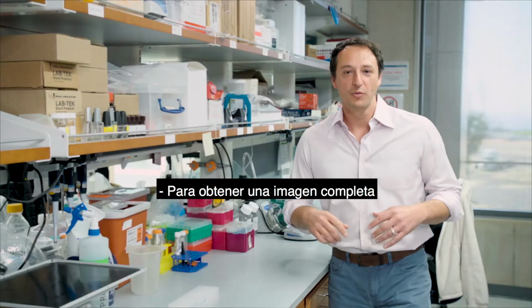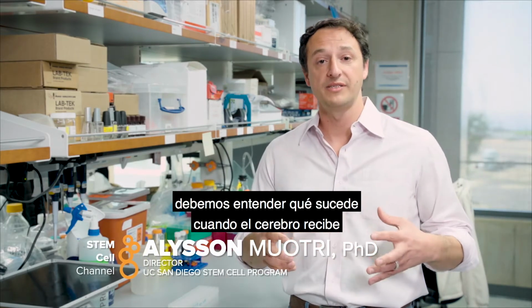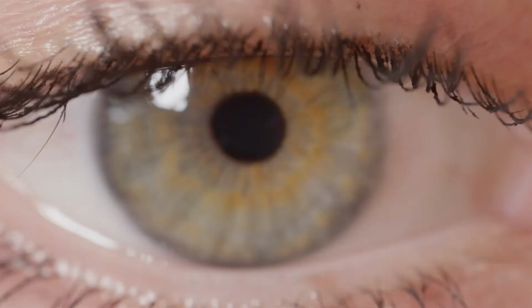In order to get the complete picture of how the brain develops, we need to understand what happens when the brain receives and processes sensory information from other organs such as the eye. And that's where Carl Wallen comes in.